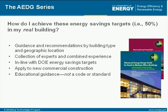So these guides are a collection of experts with combined experience from various segments of the market and industry. They're in line with those DOE energy savings targets. These guides primarily apply to new commercial construction, although they apply beyond simply new commercial as well.